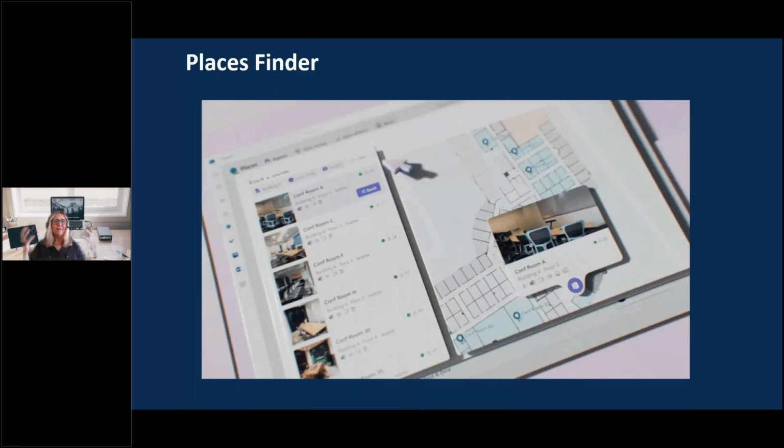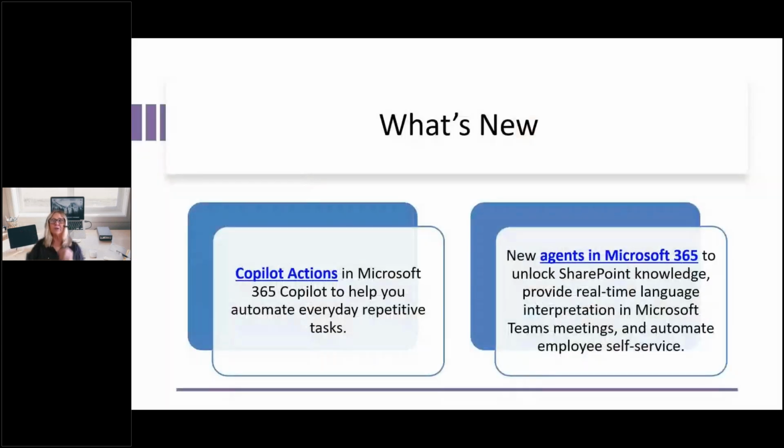It's a lot more intelligent. I remember back in the day when I used to have a book that I would have to sign up in to say, I want to use this conference room. This is the way that we work today. So just so you know, this is one of the new features that is going to be here really shortly.